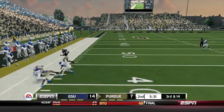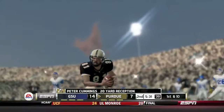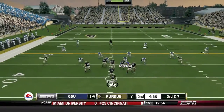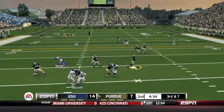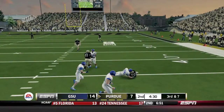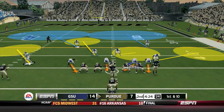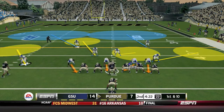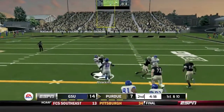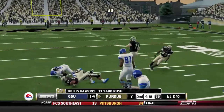This pass out to Cummings is good for a first down out to the 42-yard line. 3rd and 7 now for Purdue. Back to pass, Booth looking, dumping it off to Hawkins, and Hawkins is going to go forward, stiff arm a defender for the first down and gain 10 yards. Very next play here for the Boilermakers. Booth will hand off to Hawkins up the middle for a first down run of 13.